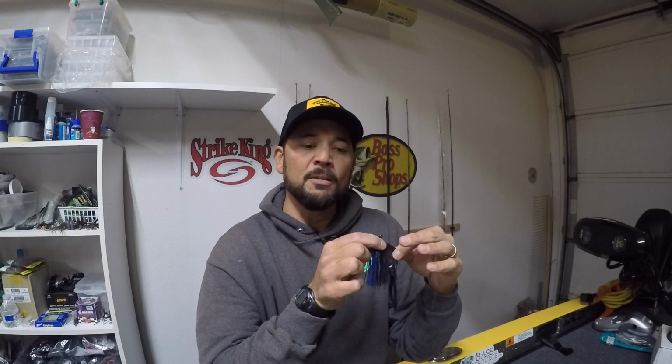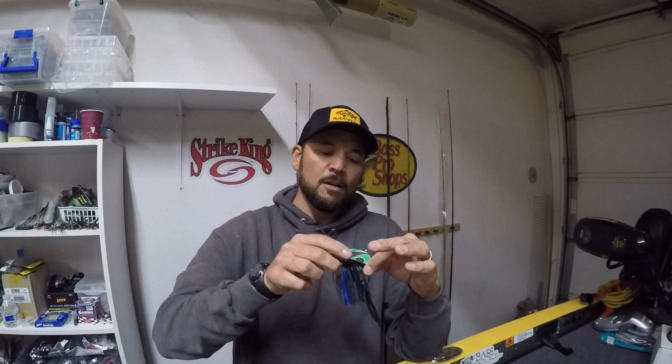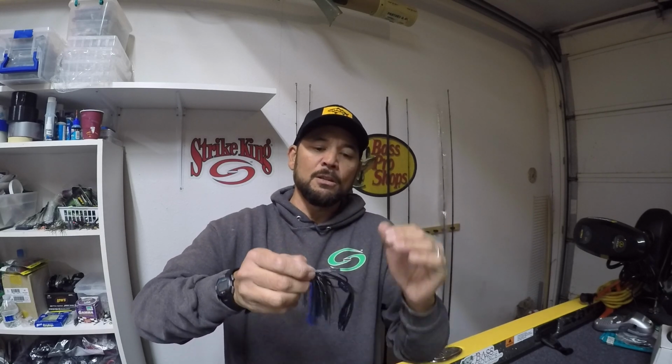Around big root wads, stumps on a creek channel, places like that, hard targets, hard cover, rocks, docks, wood, stumps, those types of things, the jig works really well.